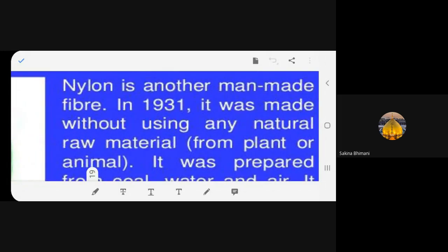So, the second fiber that we are going to work on is nylon. It is a man-made fiber. Remember that this is the only fiber which did not come from natural raw material, maybe plant or animal. Whereas, remember, rayon, we got it from wood pulp, so that was natural, but it is given the name man-made because man researched on it. Man researched on this, so it was known as man-made fiber. But the raw material was from plant.